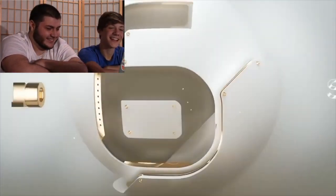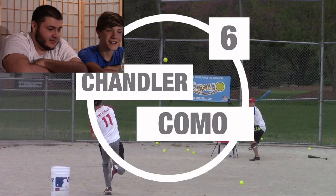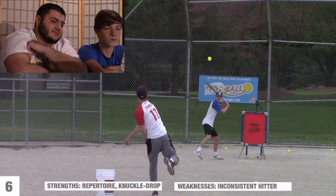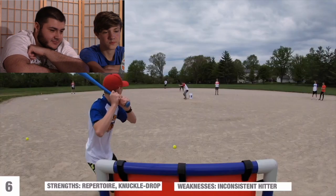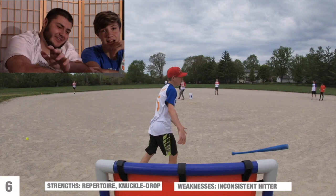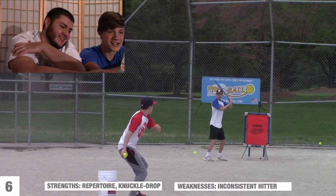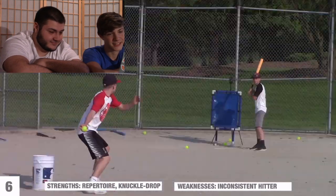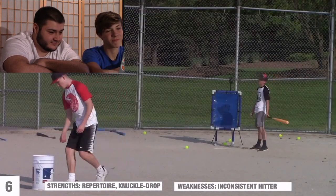Now moving on to number 6 on the list, we have Chandler from Como Blitzball. Chandler's biggest strength is his pitching. He features a whole bunch of pitches, including a screwball, two-seam. I just find it funny that Chandler is narrating his own thing. Chandler is talking about himself, but Chandler, you deserve better. I think you're top 5. Knuckleball, curveball, and sidearm slider. All these pitches have a good amount of movement and they are thrown for strikes.